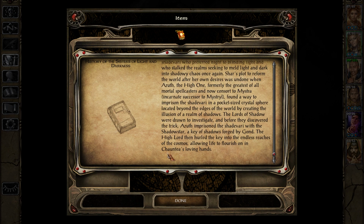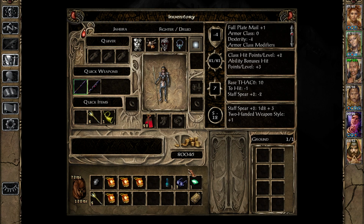The Lords of Shadow were drawn to investigate, and before they discovered the trick, Azuth imprisoned the Shadvari with the Shadow Star, a key of shadows forged by Gond. The High Lord then hurled the key into the endless reaches of the cosmos, allowing life to flourish on in Chontia's loving hands. Interesting. Okay, so a lot of deep lore into the creation of everything, basically there.